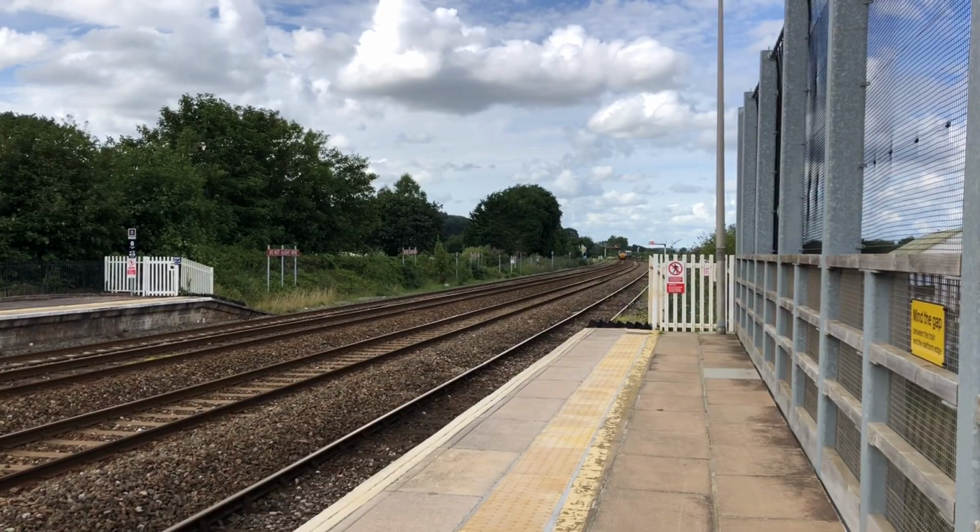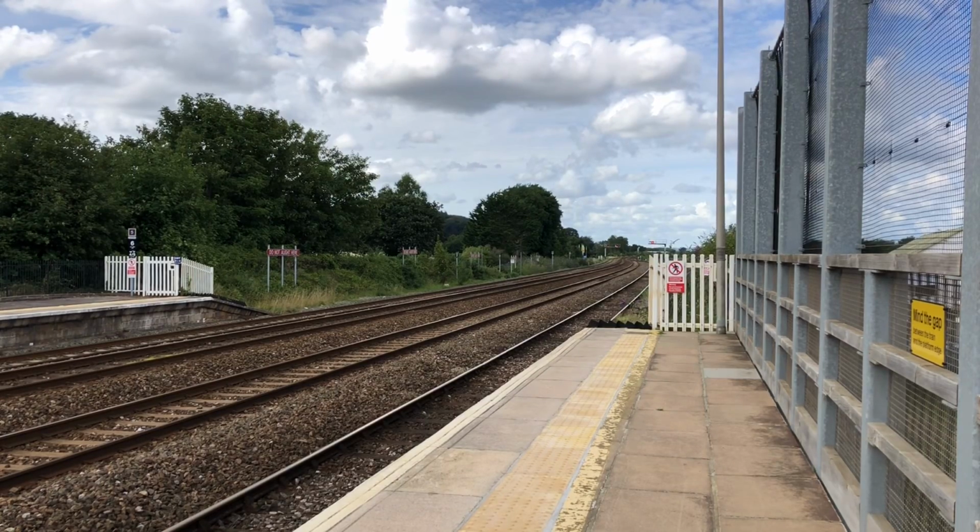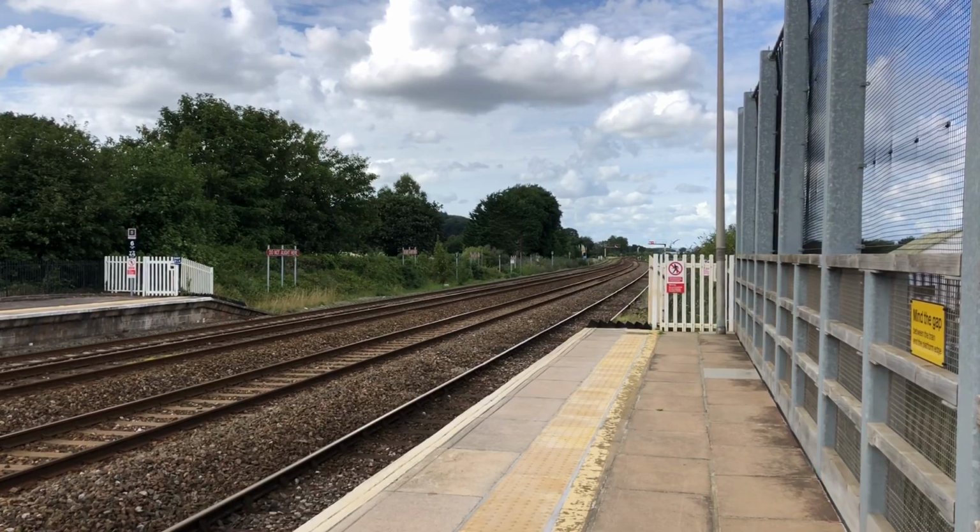That was 43357 at the front. Didn't quite catch the number at the back. Nice little way to kick off the video there with a HST. I think that one's actually running late.